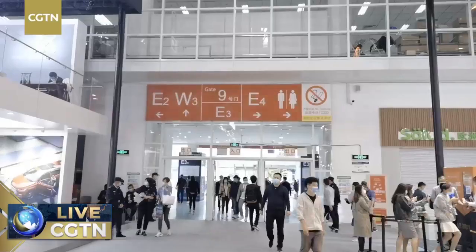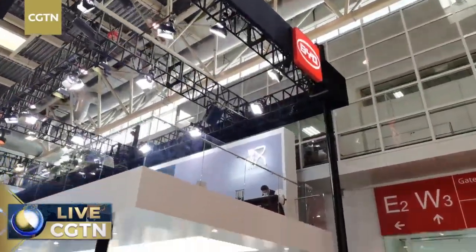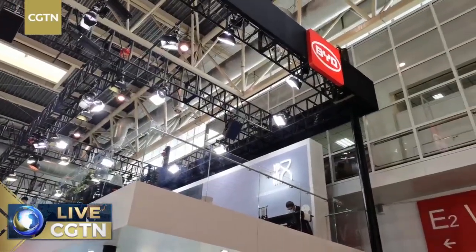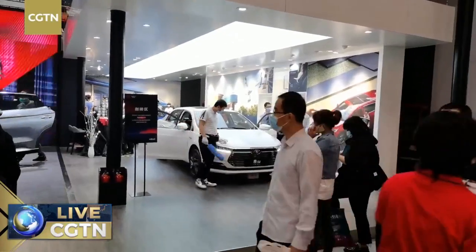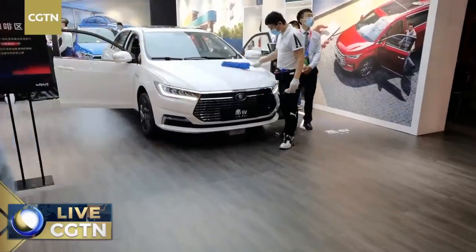But there are still a lot of things happening. All major brands, from local or from international, still managed to bring their stuff, because there are many local brands here. Like BYD. I don't know if you guys know BYD. BYD is a car maker and a battery maker. They make really cool electronic batteries, and they sell electric cars. You can see here, this is their booth. You can check on their latest vehicles.